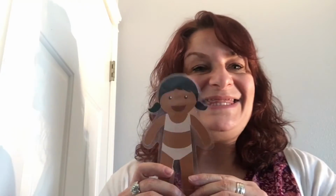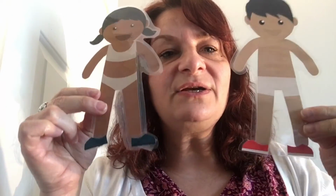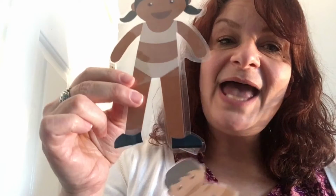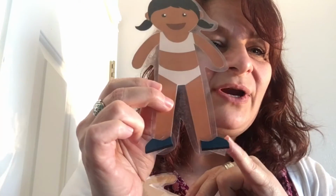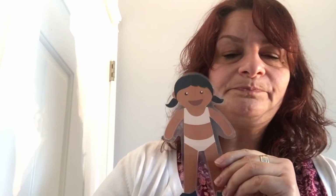our niña and our niño. And if you've noticed, they are already wearing their zapatos. The niño has rojo zapatos, and the niña has, they kind of look like they're negro, but they're not. They're really dark azul, they're blue. And we're gonna start by dressing the niña.